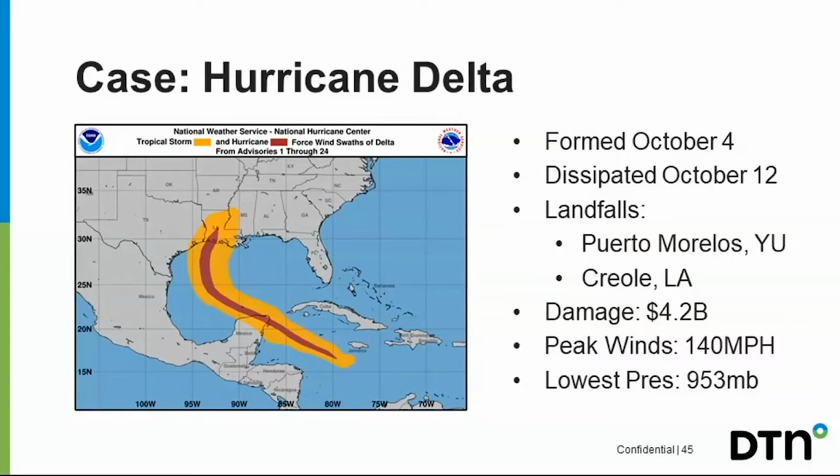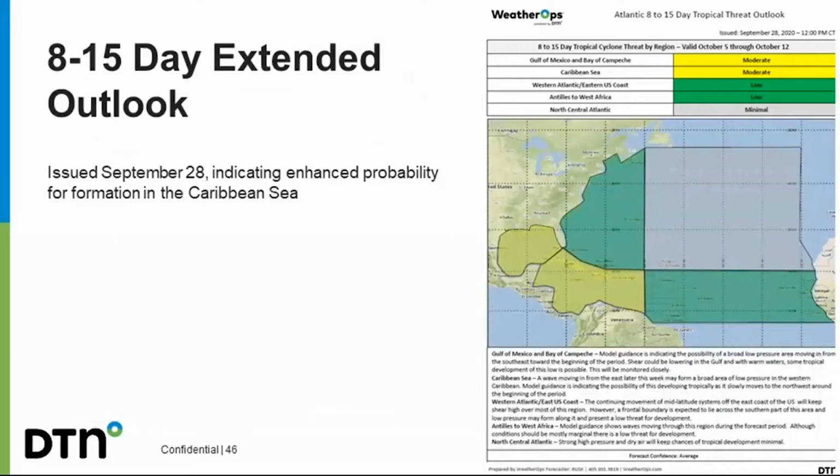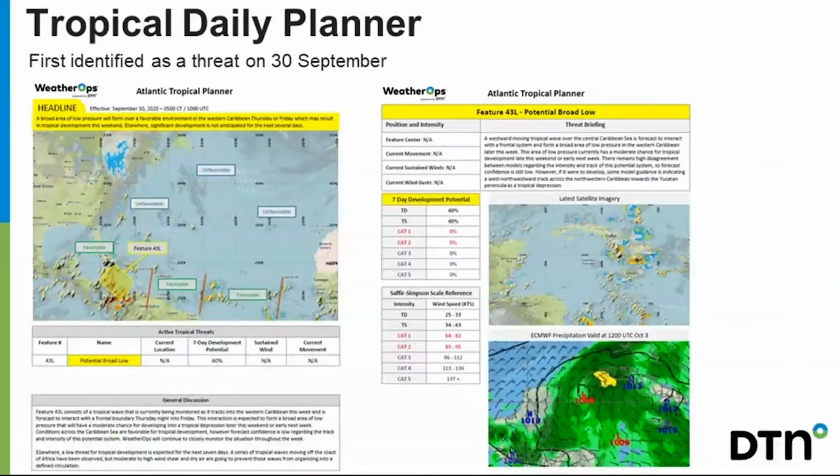So with this particular system, we start with that 2-week or 15-day long-range extended outlook, and this was indicating at the end of September that there was an enhanced risk for formation of a tropical cyclone in the Caribbean Sea region. So that was about a week before the system actually formed. And then we started seeing when it was just a kind of a puff of clouds, tropical wave, that started on 30th of September, identifying that this was a tropical wave that had a specific potential for formation.